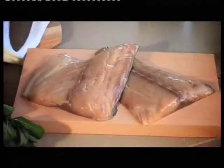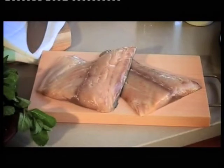And what's so lovely about it, yellowtail thrives in South African waters. They breed prolifically, so there's lots of it. So that's really good for the environment.